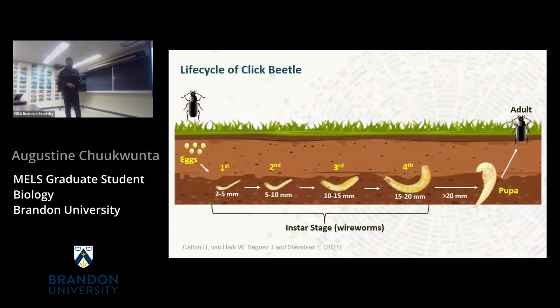The adult female click beetle lays between 200 to 400 eggs. By summer, the egg hatches, and then we have different instar stages. From the first stage to the fourth stage, it takes up to 5 years in the soil. At this stage, it causes great havoc to plants. They are regarded as the most destructive phase in the life cycle of the click beetle. However, the adult does not pose any significant threats to plants.